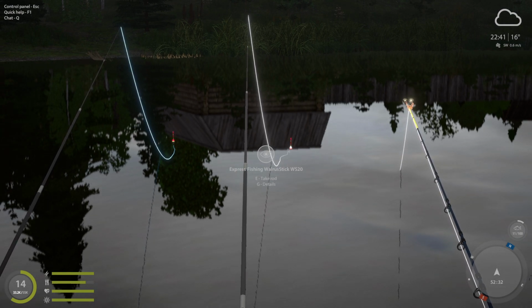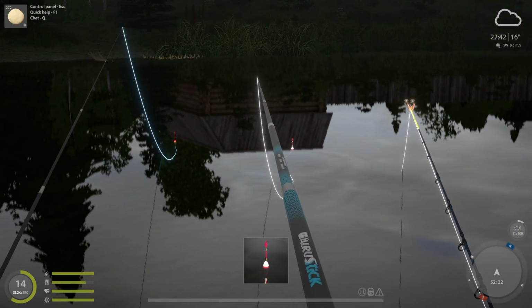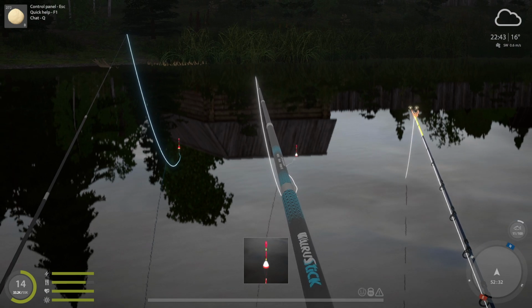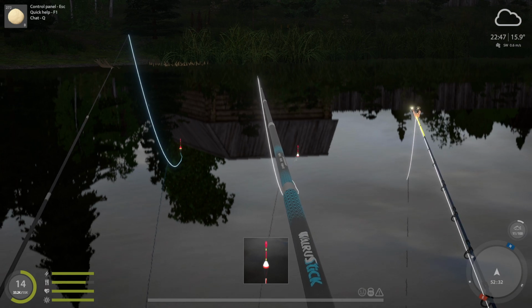Hoping I logged in after the rain. It's supposed to rain today, but today's almost over. I didn't log in until about 1600, about 4 p.m., when I logged in.